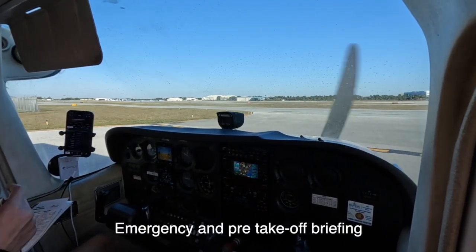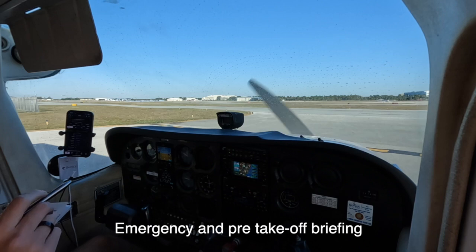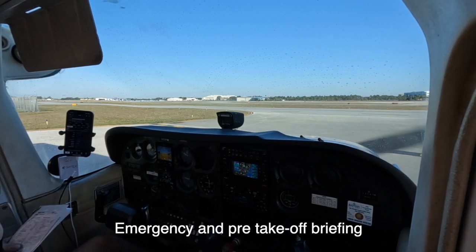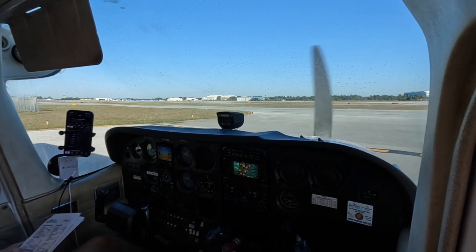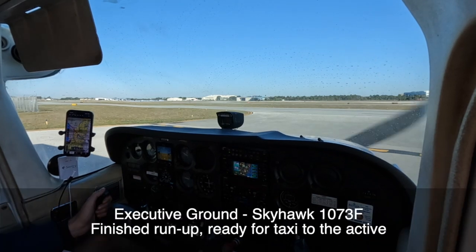So we are taking 90. It will be left for now to the northwest. If anything goes wrong below 1000, we land on the 9R. In case anything goes wrong above 1000, then we'll see if we can come back. And in case anything goes wrong on the runway, then throttle out.